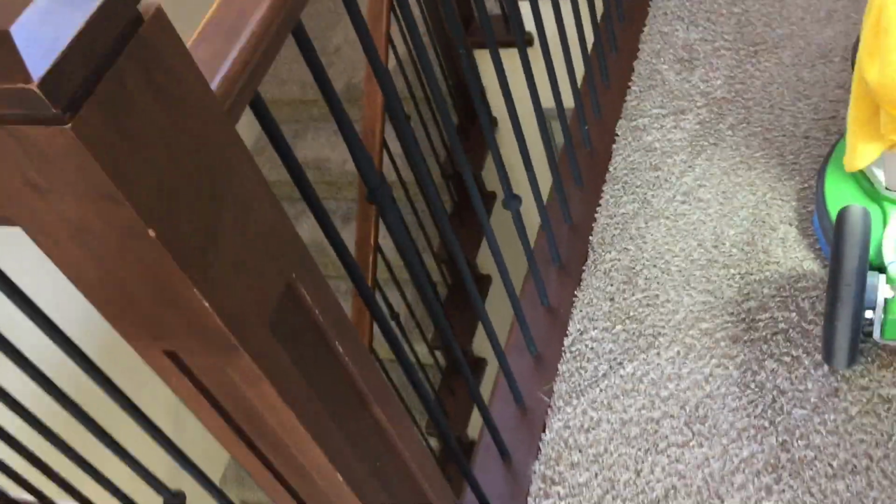Move my power source. It's gonna fall out of there. There we go.